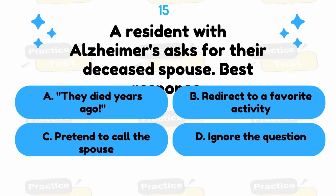Question 15. A resident with Alzheimer's asks for their deceased spouse. Best response? A. They died years ago. B. Redirect to a favorite activity. C. Pretend to call the spouse. D. Ignore the question.